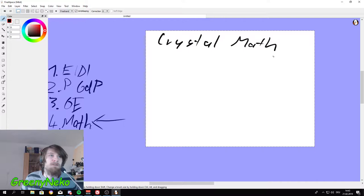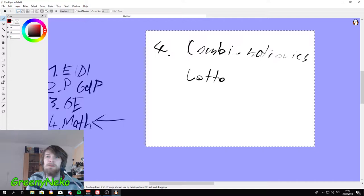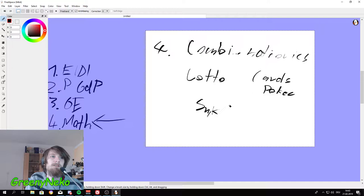But anyways, fourth category is combinatorics. Combinatorics is not really that complicated. The basic idea is like Lotto, for example: what are the chances, how many possibilities are there to get a certain number combination? There are card games, like poker, for example. That's what you can do. There's also this weird construct, the Stirling numbers, Stirling numbers of the second kind, for example. Just some stuff on combinatorics.